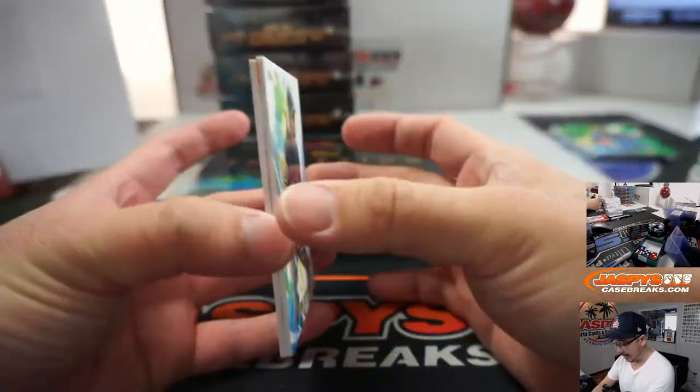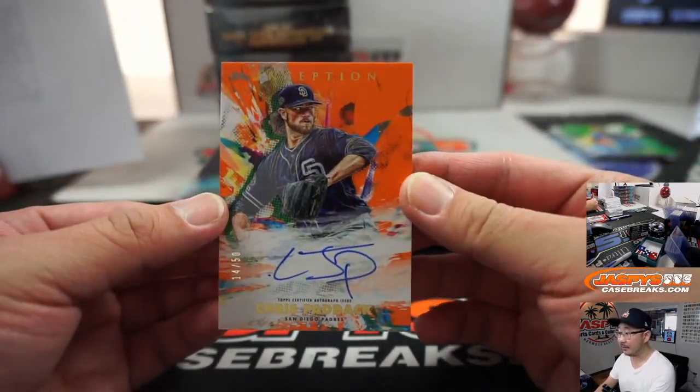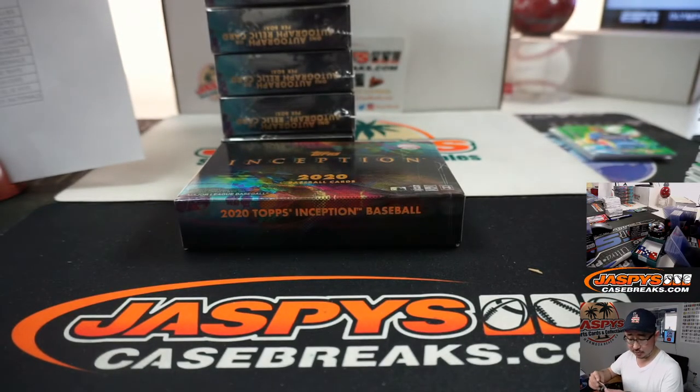All right, and behind Nick Solak for the Rangers is Chris Paddock. 14 out of 50 for the Friars. That's going to go to Richard Zitterman.